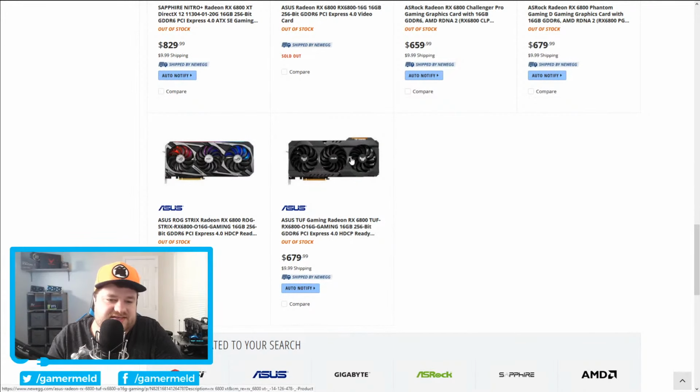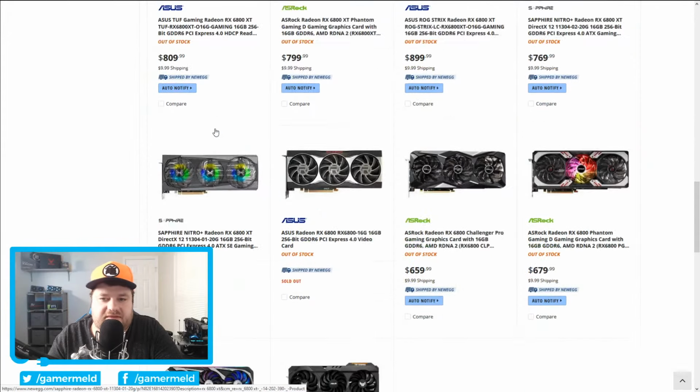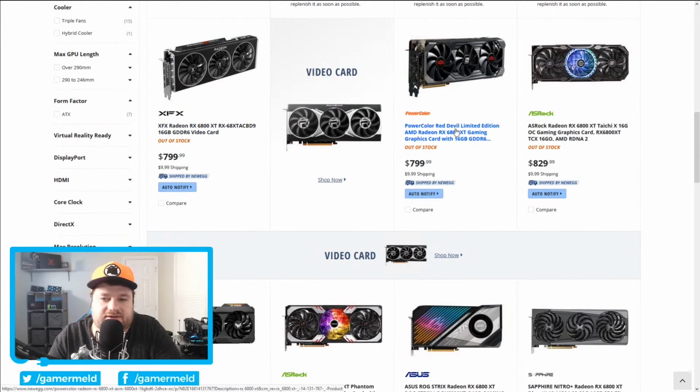We definitely do have some cheaper Asus, but then we also have this. So maybe these are clearly the higher end models. The Red Devil is PowerColor's higher end model, of course.